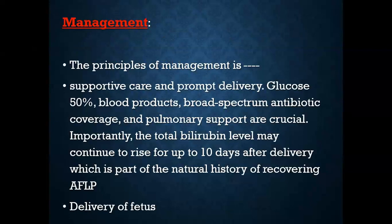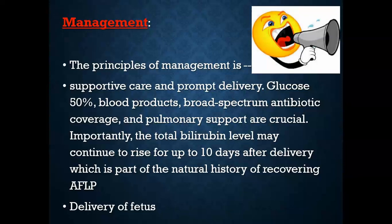Management for such presentation, the principal management is please call for help because it is a serious condition. You may ask for the senior obstetrician, physician, blood bank informed, and anesthetist, and some specialized nurses. The supportive care and prompt delivery is the aim. We give glucose 50% to correct hypoglycemia. We should correct the bleeding tendency by blood products. For example, we may give fresh frozen plasma, cryoprecipitate, fresh blood.